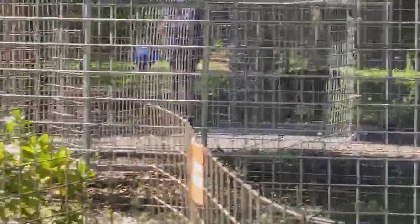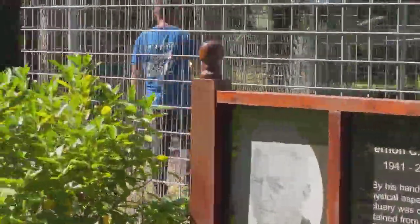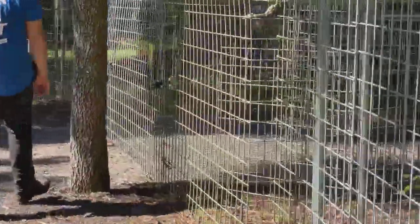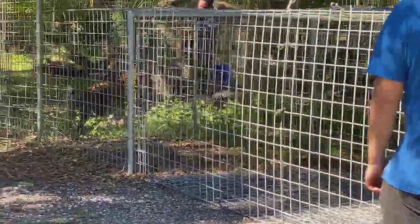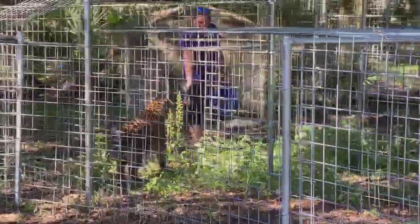Dylan has shut another gate. If we keep shutting gates behind her, she has to go to where we need her to go. Can't turn around and come back. She is making you work for every step of that, Catherine.